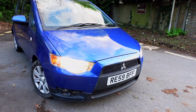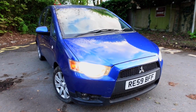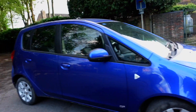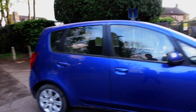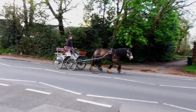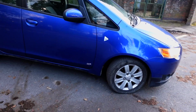So this is a Mitsubishi Colt from 2009 or 10. It is a 1.3 liter ClearTech. In my opinion, that is the best engine option for the Mitsubishi Colt. And have a look what we have here. Okay, now let's get back to the car.